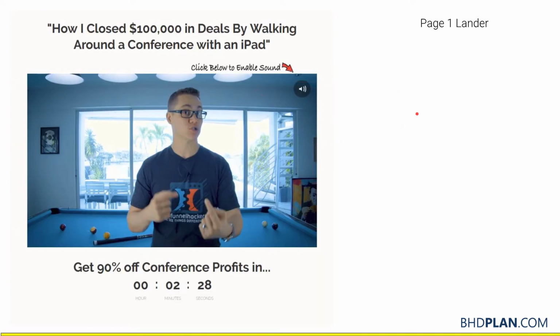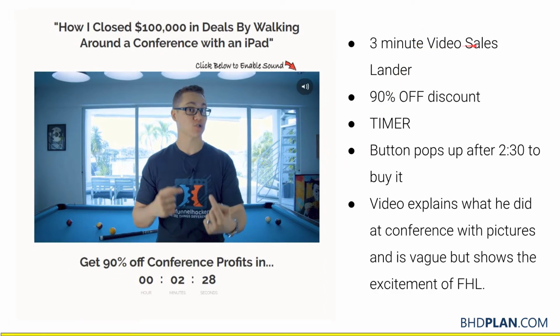So here's his first page of the lander. I'm not going to play this. I have a little clip of it, but it basically is just set up. It's got a timer on here, and I'm going to go over all the details in a second. So there's a 3-minute video sales lander. This thing's 3 minutes long, almost like 2.5, 3 minutes. The timer is 2.5 minutes. It says 90% off. He basically says, here's how I did 100 grand.